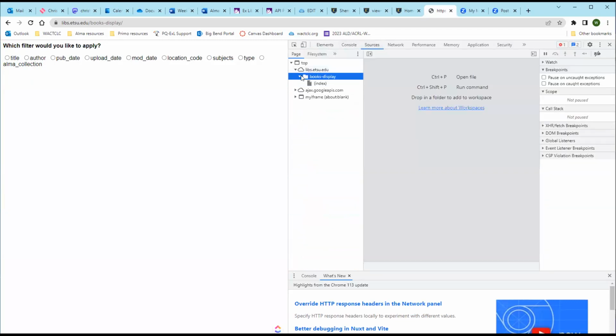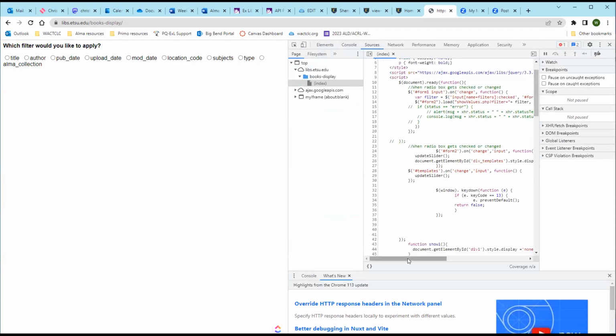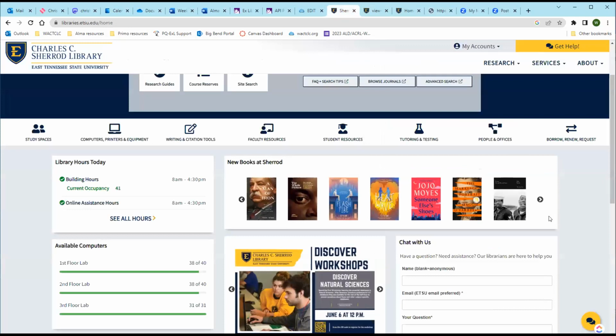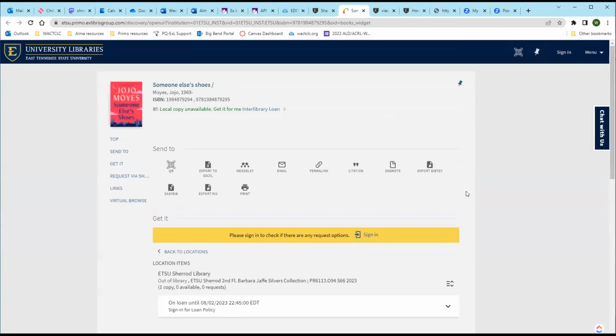They've got some code. Yeah, so they're definitely using a Google API to get the covers of the books. I have learned that much. But when you click on it, it is going to their Alma, their Primo holdings. But so that's what I'm working on.